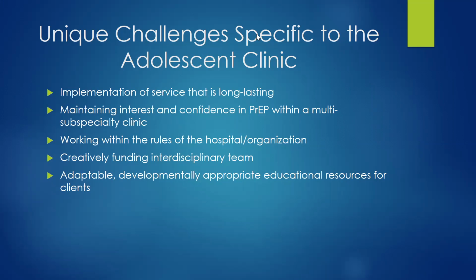And so some of the unique challenges specific to my clinic, again, is because it's a clinical setting, it's really trying to figure out a way to implement this service so that it's long lasting and doesn't end once whatever grant I'm going to claim is coming ends. In addition, with the other providers, it's really how do you work on maintaining their interest and confidence in actually being able to prescribe PrEP in real time.